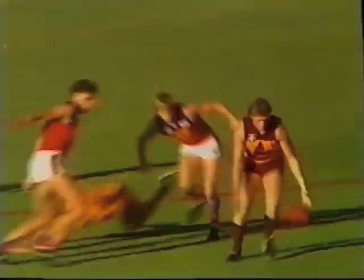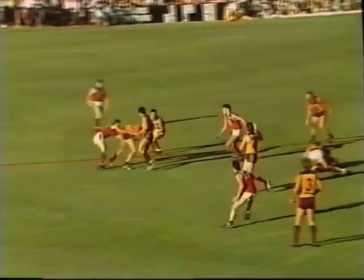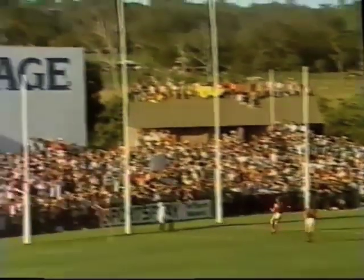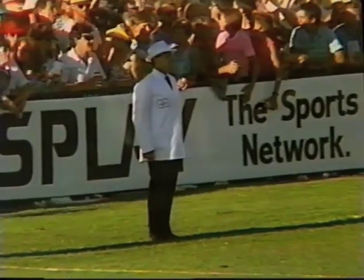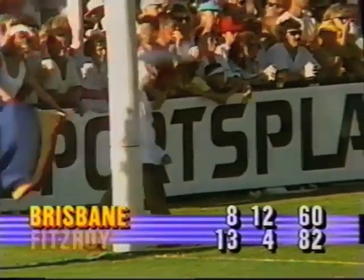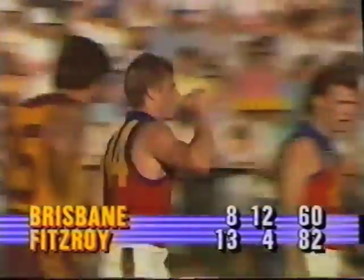Paul Roos leaves it there for Graham Osborne, running along behind Osborne, telling him exactly how he goes. Good teamwork from Roos as Osborne floats the ball forward. Mark Roberts went without acceptances. The hand pass coming out from Banfield. It comes to Dunnell, put him under all sorts of pressure. Can Fitz trap it? He cannot. The hand pass and the goal coming up. Nobody near Richard Osborne as he runs into the open goal and brings up goal number four for Richard Osborne. 13-4, 82 points, Fitzroy, 8-12-60, the Bears.